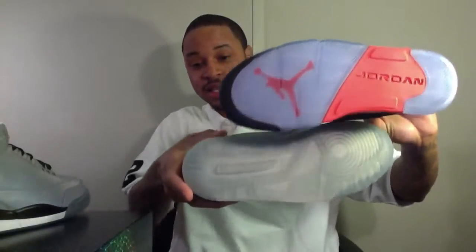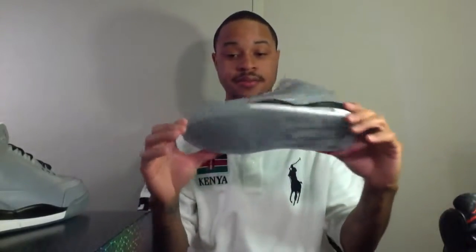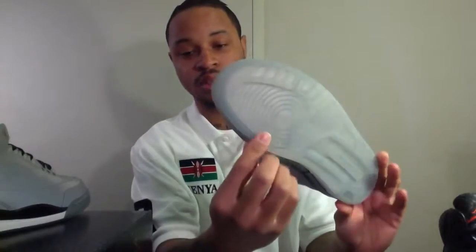Now what we're gonna start with is this icy sole. A lot of people say it's not really icy. It's translucent, but it has a cloud to it. This is an icy sole, completely clear. Now look at this one. This one has a little cloudiness to it, which is better for us because it's not gonna turn as fast as this would. It's a little milky, but that's good.